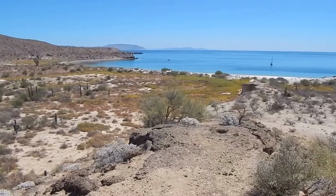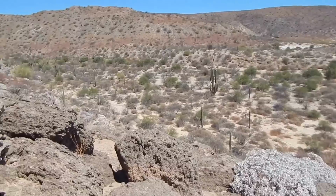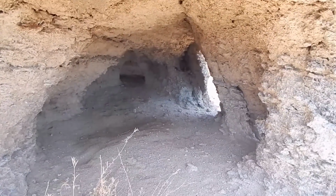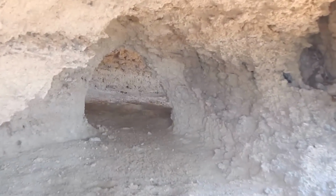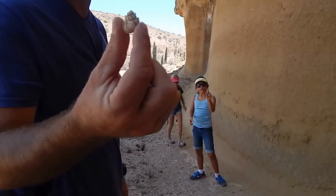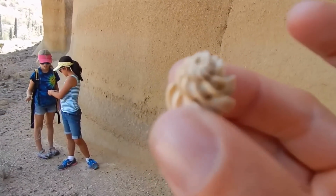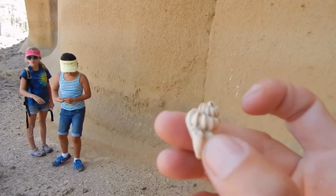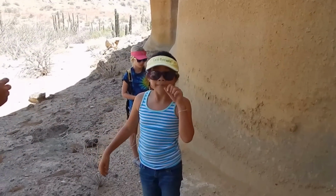After provisioning heavy and stuffing ourselves to the gills with hot dogs, it was time to head north again to Bahia San Francisquito. We've hiked all over the Sea of Cortez, and this bay is definitely in our top 3. Awesome little caves, sandstone, and we even found what appeared to be petrified shells. Really cool place to hike. Look at the clam. It's still together. It's crazy to find all these seashells.